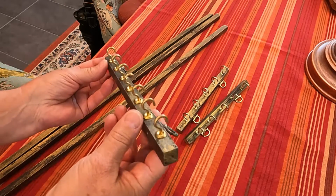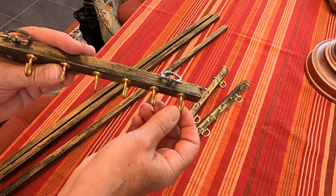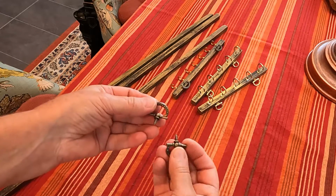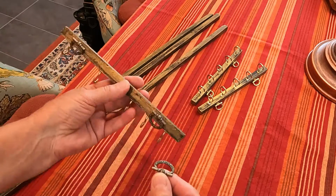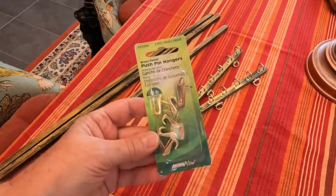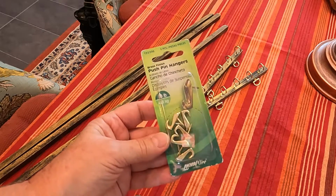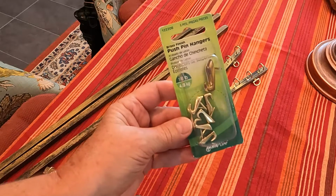And then I added these brass cup hooks. I did have to drill holes for the cup hooks first before I screwed them in. And then I got these decorative brass hangers. And again, I drilled holes for these before I screwed them into the tops. And you can find these decorative brass picture hangers at the hardware store. And they look much nicer than just hanging these on a nail on the wall.